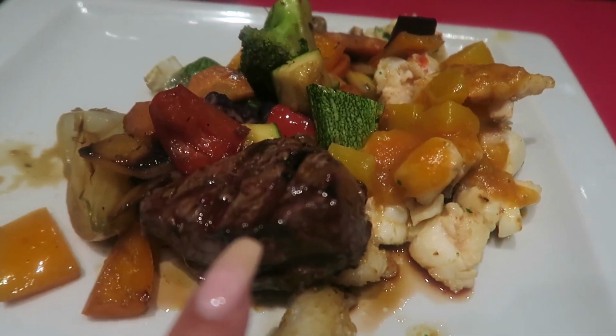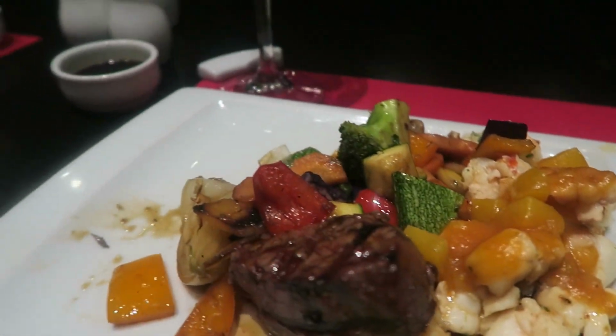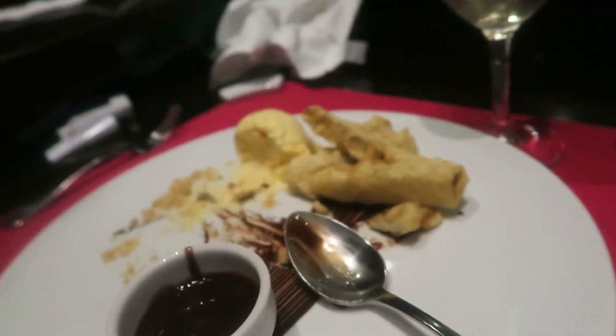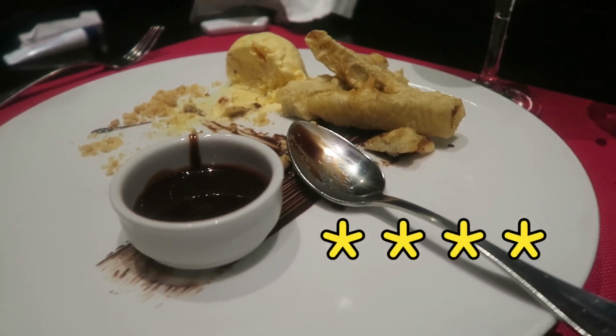This is the steak and lobster. Okay, here's the dessert. I got the chocolate lava cake. David got the fried banana with ice cream and chocolate sauce.